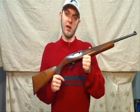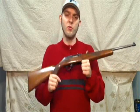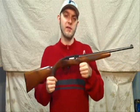Easy to customize. This is the biggest thing about this firearm that I love. I think most people will agree with me on this subject. This is the biggest one because with your Ruger 10/22, there's so much stuff out there, so many available aftermarket parts, barrels, stocks, whatever, that you can customize this thing to yourself.